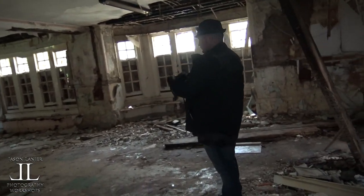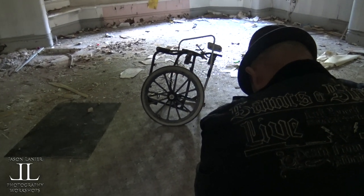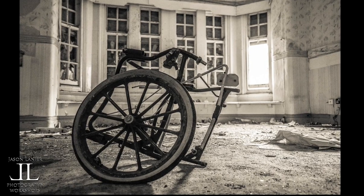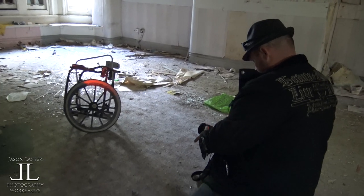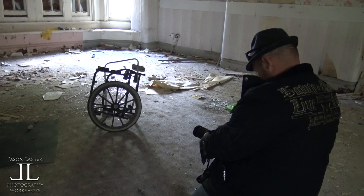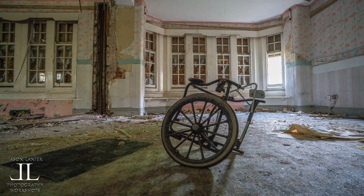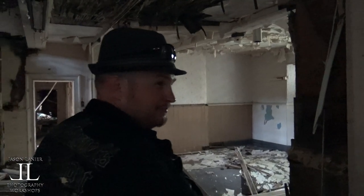Look at that little. Whenever I find something like this that's a natural item or artifact of a location, it's a huge bonus because it adds so much authenticity to the shoot. And we didn't move this wheelchair at all. It was already set there, and I just shot around it. I wanted to capture it as it was found. Look at the bathtub.